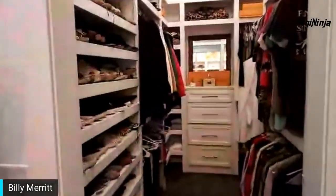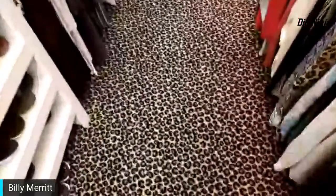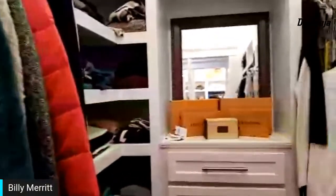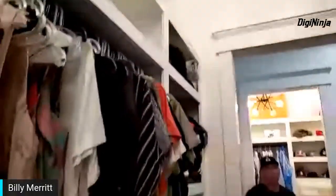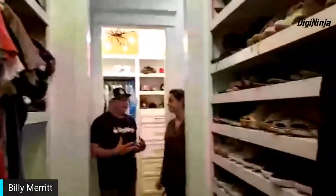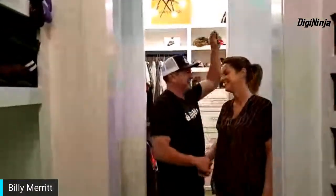Okay, now let's check out her closet. See what Miss Designer had to have. My favorite's the carpet, of course. And check out her lights. Elegance. So the cool thing is we don't have to share a closet anymore, because in our last house we love small places, but when we're trying to get ready in the morning, it was a little tight.